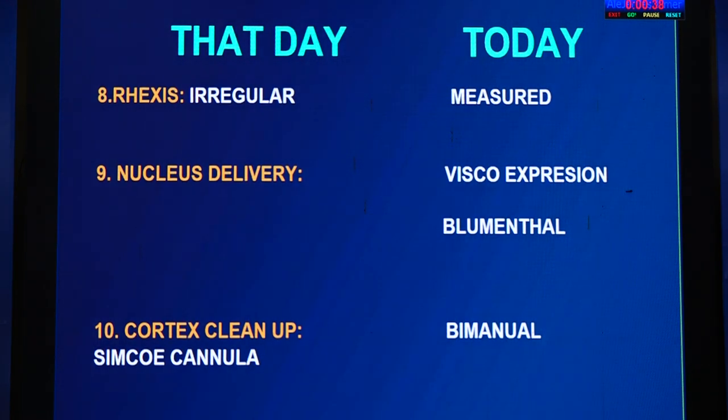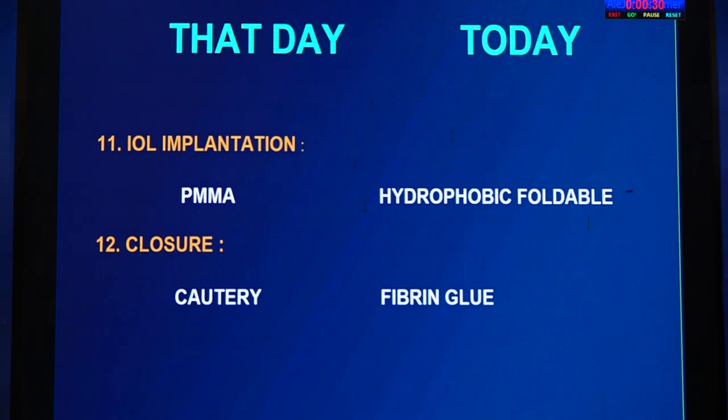For nuclear delivery, use visco, either blue menthol or visco delivery. For cortical cleanup, always use bimanual, not your Simco. Don't think hydrophobic lenses are only for FACO fellows. They are for you, because they avoid PCO. If there is a PCO, what the patient says is, doctor, your surgery is a failure. Again I got cataract, again my vision has fallen.